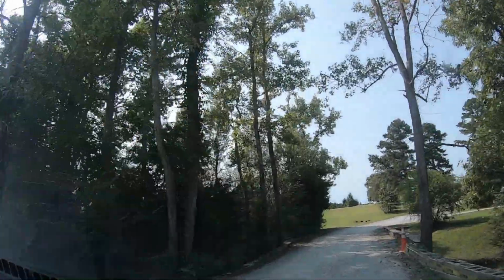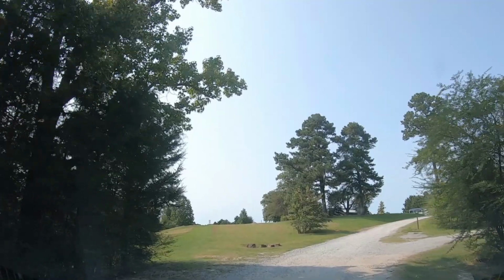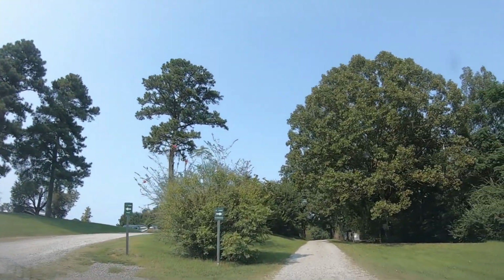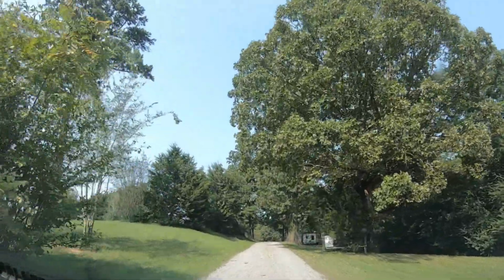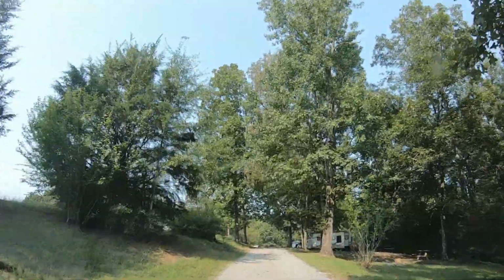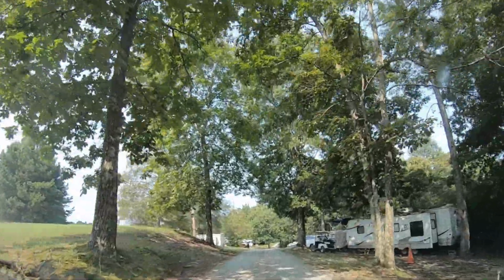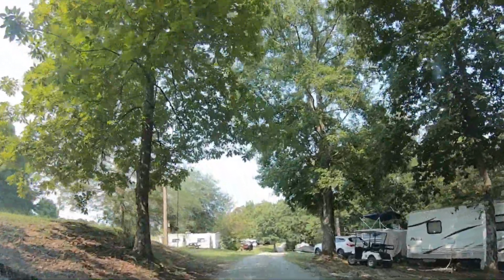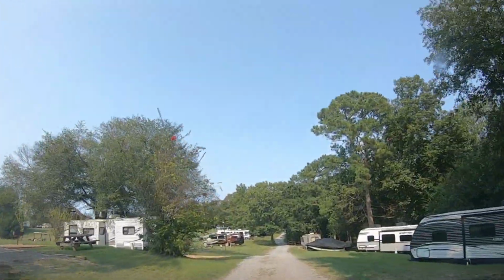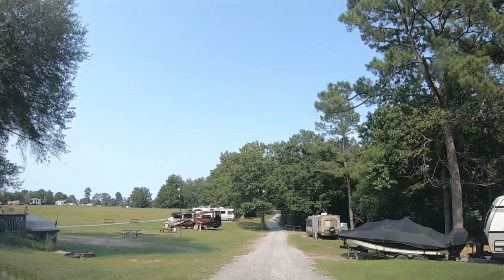Now we're going back across that bridge that we talked about, and we're going to go to the right. That'll take us into B loop. Now if I remember this correctly, B loop is mostly 35 amp service. I think so. Still lots of trees. And still just very nicely taken care of.